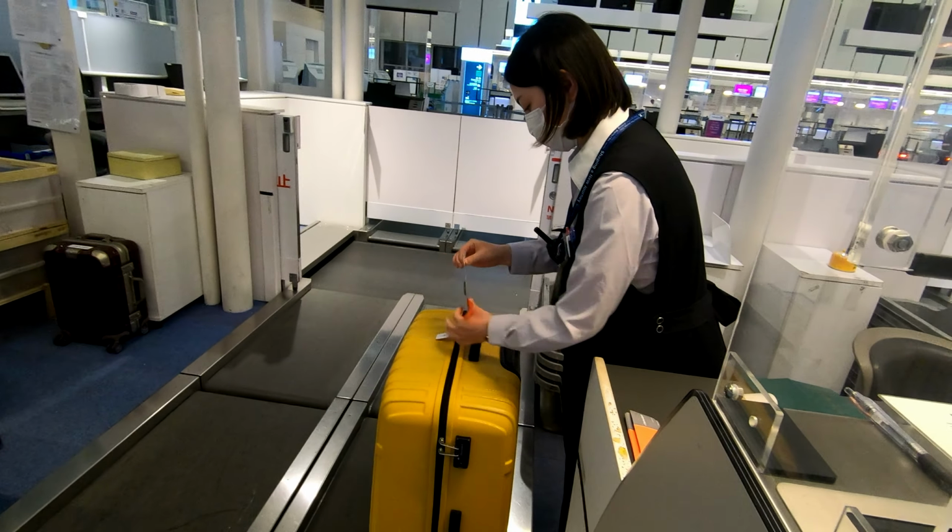You can see the guide map when you finish the security check. The JL lounge is near the gate 140 area. There are also the Cathay Pacific and Delta lounges.